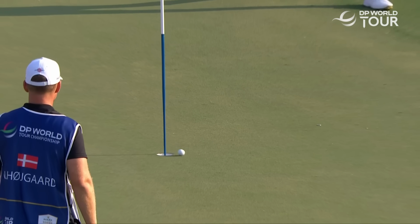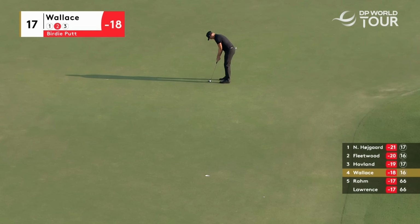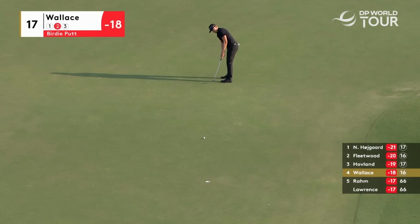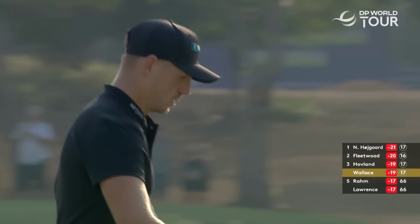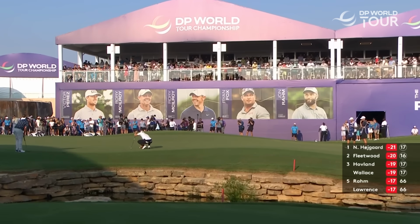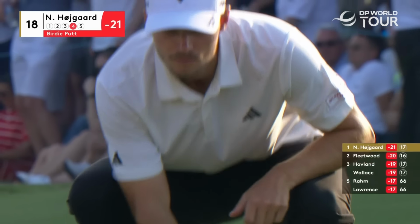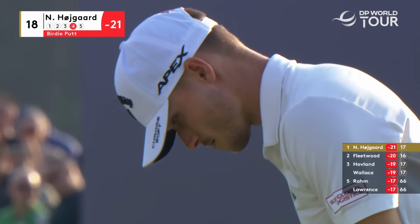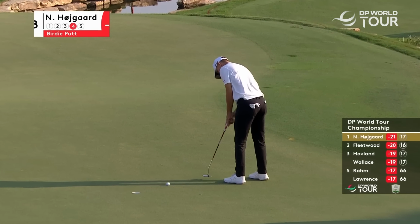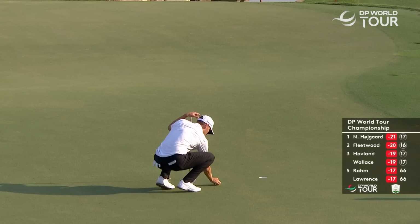Look at the reaction of Nikolai's caddy here. Now Wallace, it's the start of his last chance into this. He's got to make this. Has a good look at it, and he makes it, walks it in. Look at him, fist bump and everything. 3 birdies in the last 4 holes for Matt Wallace, who absolutely demolished the back 9 yesterday with 9 birdies. And here is Nikolai Højgaard, who has just reeled off 5 in a row. This is for 6, and very possibly for victory here in Dubai. Well, well, well. I don't think anyone expected that.